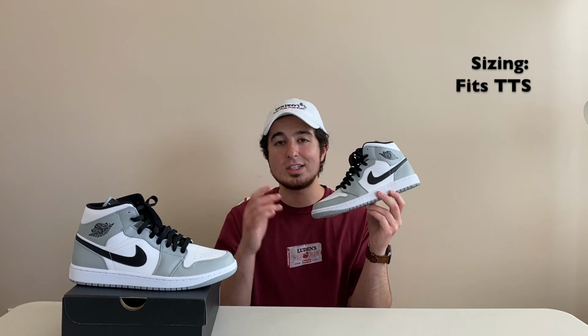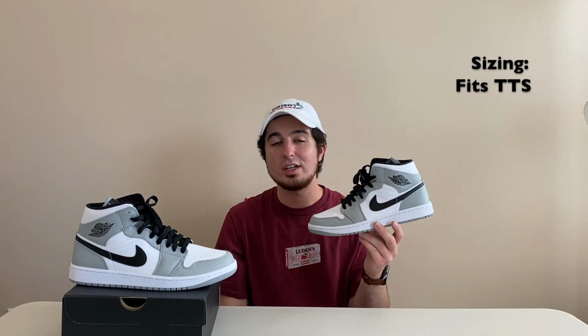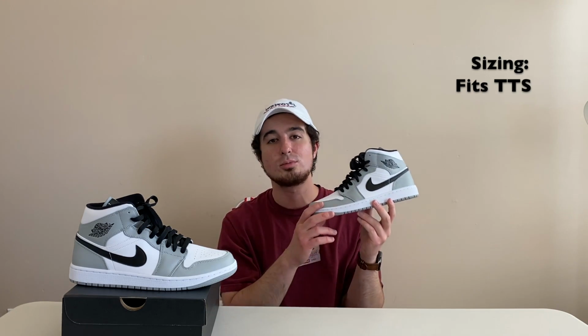If we recap the model real quick, this is the Air Jordan 1 Mid. It fits very similar to the Air Jordan 1 High and the Low. If you've ever had any of those and you're trying to compare the sizing, it is basically true to size. And if anything, you could go down a half size. They fit very nice. They're a comfortable shoe. They get more comfortable over time.